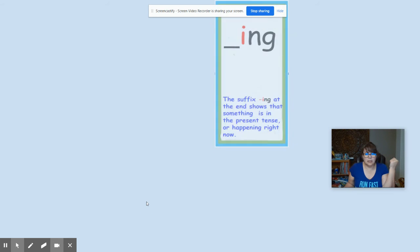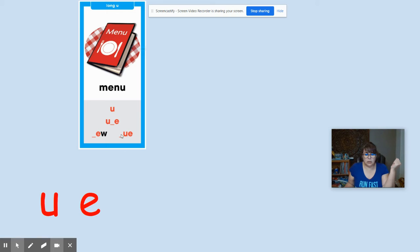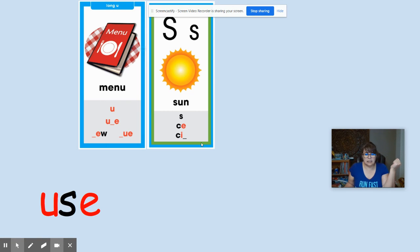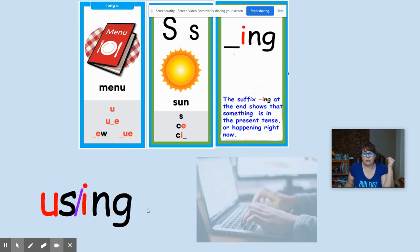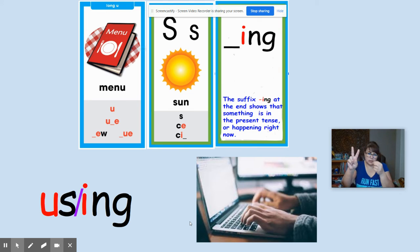Okay, next word. Our focus is ing. The suffix ing, which is happening right now. We have you, like in menu, like in sun. So the word is use. Use. One syllable. Does it end with the silent E? Yes. So the rule says we drop the E before we can add ing. Now the word says using. Using is two syllables.